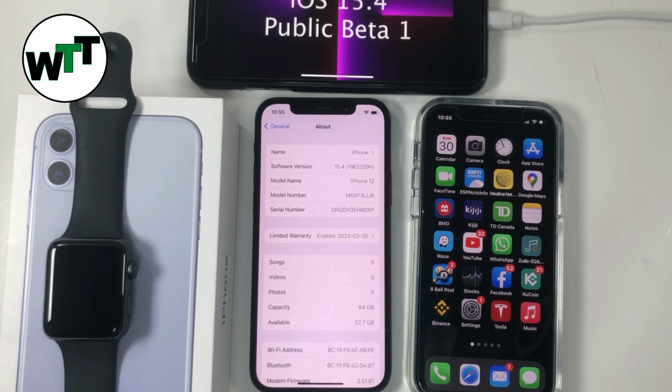Along with iOS 15.4, Apple also released HomePod OS 15.4 beta 1, iPadOS 15.4 beta 1, tvOS 15.4 beta 1, watchOS 8.5 beta 1, and macOS 12.3 beta 1, which is Monterey.